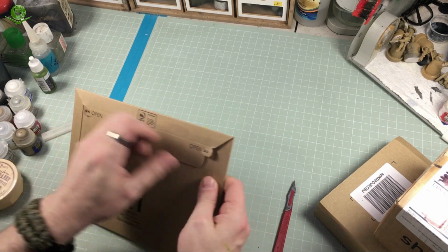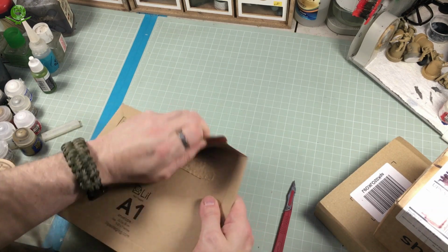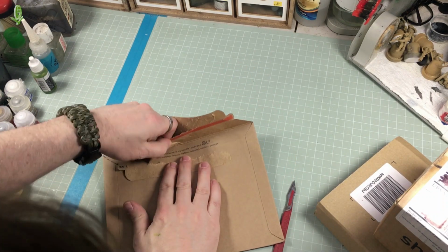What kind of dumb instructions is that? Idiots. Dumbass instructions they were.